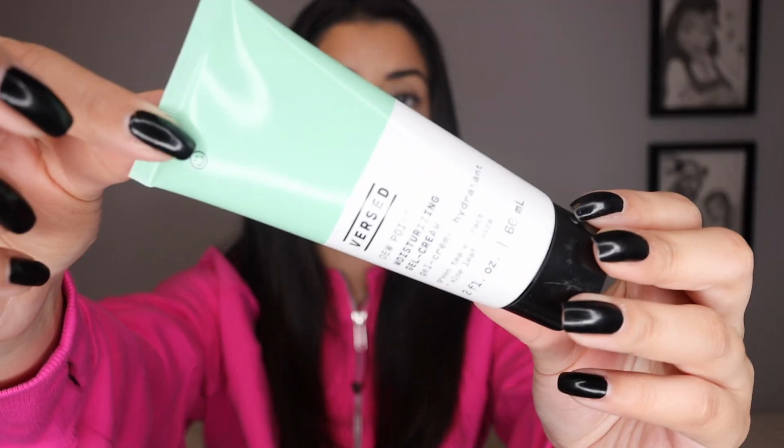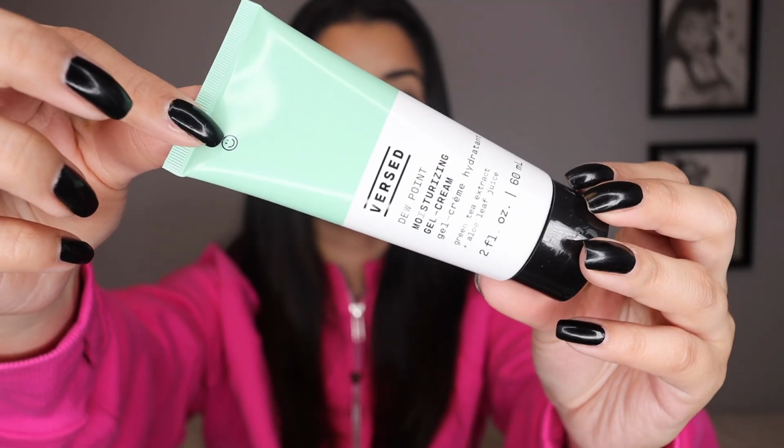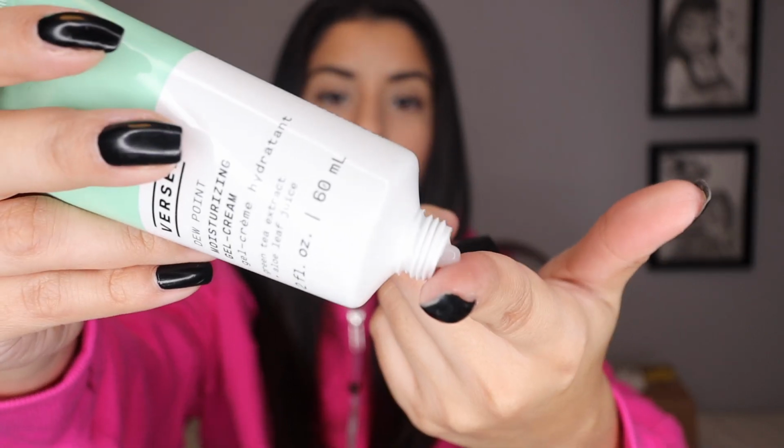Also have been using, this is their Dew Point Moisturizing Gel Cream. This is very hydrating. I personally like using this right before I go to bed after I wash my face. I plop this on and I just feel like my skin wakes up feeling super hydrated, so I love that. It's just like a cool gel. You can really feel the skin just being moisturized and absorbing it.